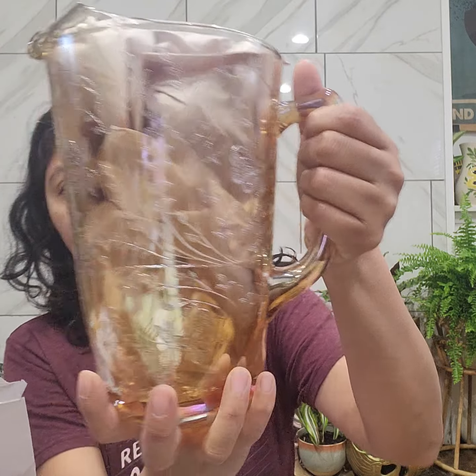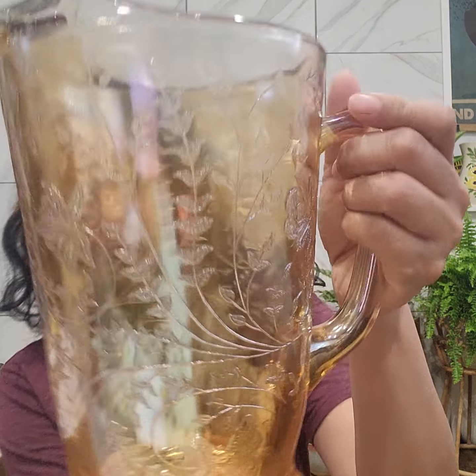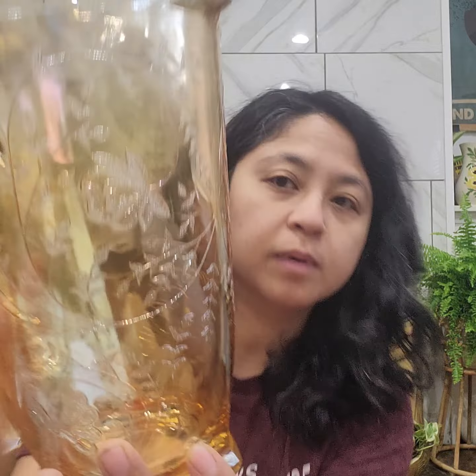Very heavy, but it is this beautiful amberina lustreware. Look, guys, isn't that gorgeous? And it's super solid and heavy. It doesn't have any markings on it, but I love those details. And then I'm just gonna put that right there. It does come in their own glasses, which I will show you.